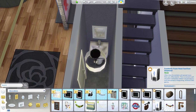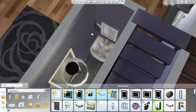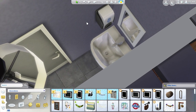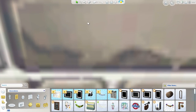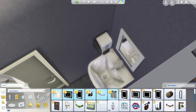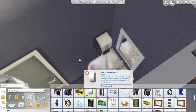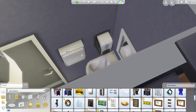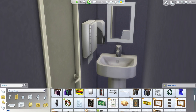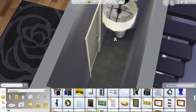And then I will be going with the commercial soap dispenser and paper towels. So soap dispenser here. It's kind of hard since this bathroom is so narrow to tell exactly where you're putting things. I'll get it right there. It's a little bit cramped in here. Okay, here are the paper towels. So we'll get those here. Yeah, that looks pretty good. It's not perfect. Let's keep it white so it's a little bit lighter. Let's go with the old white version of that.